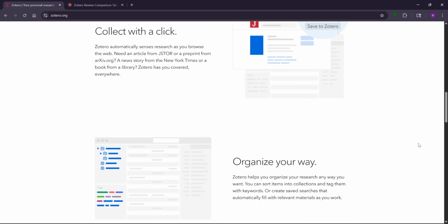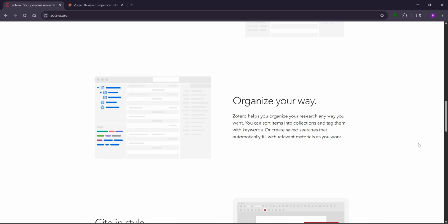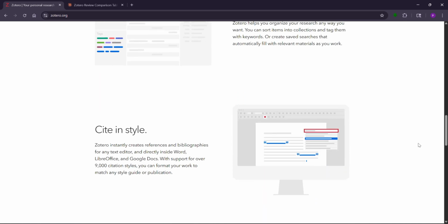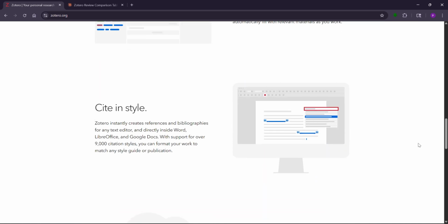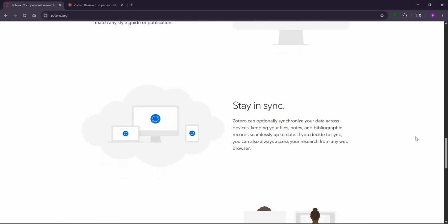The citation feature works really well. Just click a button and boom, your reference appears in whatever style you need. APA, MLA, Chicago, it's all there. It syncs across all your devices, so you can access your research anywhere. PDF reader lets you highlight and take notes right inside the app.